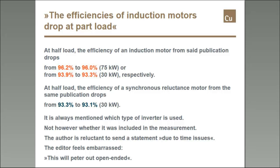Well, and on the induction motors, at half load, the efficiency drops from 93.3 to 93.1% on a 30 kilowatt motor. Well, this is not so much of a difference, I think, and it is always mentioned in each case where the results are presented which type of inverter is used, but it is not mentioned whether the inverter is also measured or whether the measurement takes place at the output terminals of the inverter.